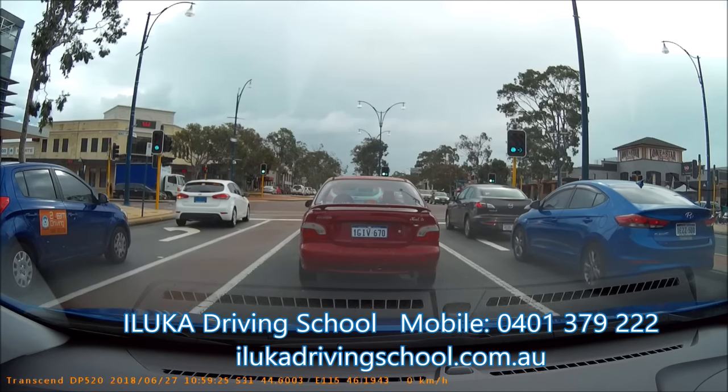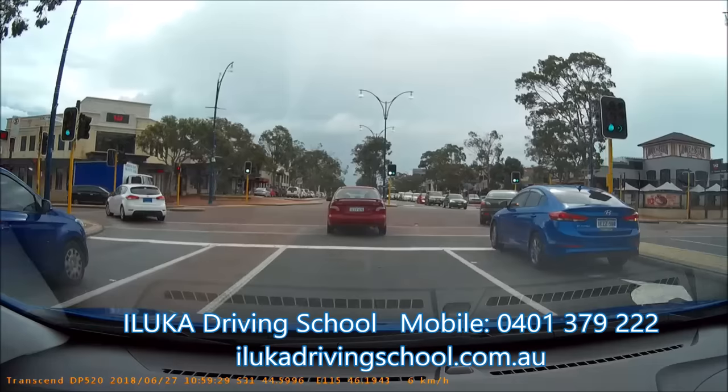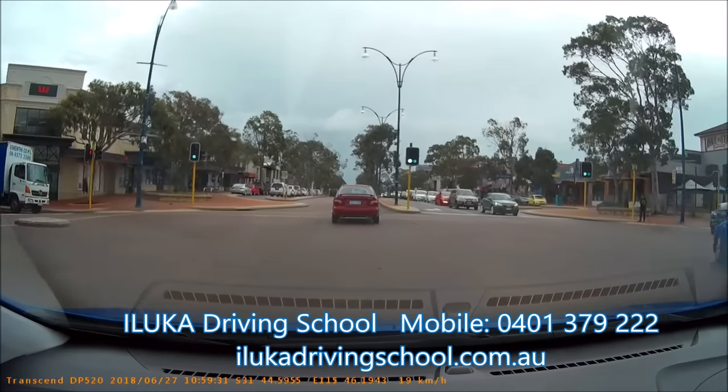There we go, a green light and a green arrow. As you can see, we're going straight ahead and that traffic's turning and the other traffic facing us is stopped.